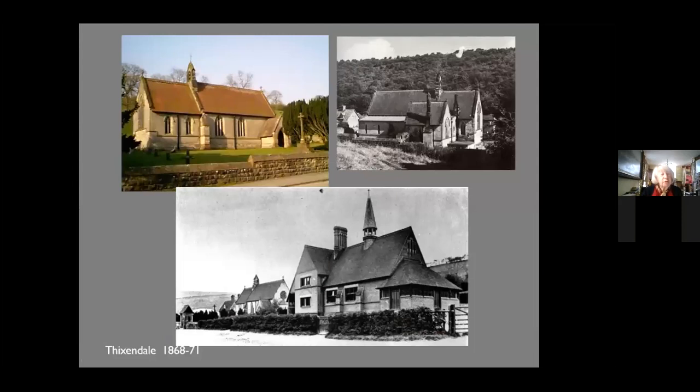Another remote village where Street was commissioned to build a church was Dixondale, and this is a photograph of it just after it was finished. Here it is now. You can see it's a very plain church. Many of the churches that Street built in Yorkshire are very plain. They're not particularly architecturally distinguished, but they are all beautifully finished inside.